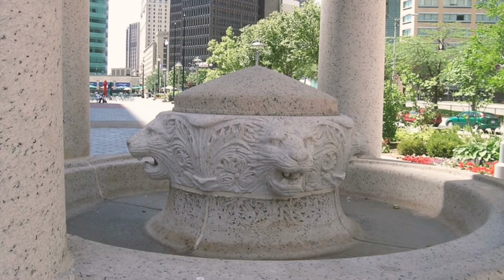Inside the base of the fountain is a 4 lion-headed piece that actually dispenses the water. 2 of those lion heads produce room temperature, sort of tepid water, depending on the season. The other 2, through using ice packed around the pipes, produced ice-cold water. And this is a sensation.